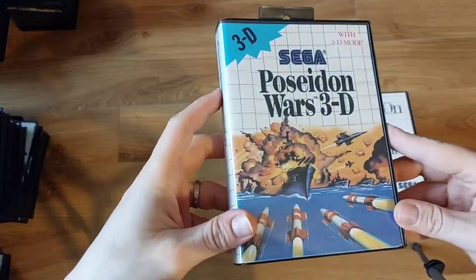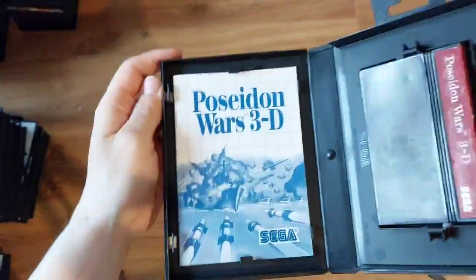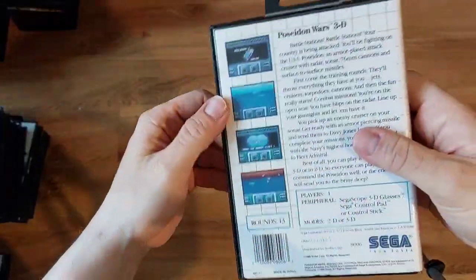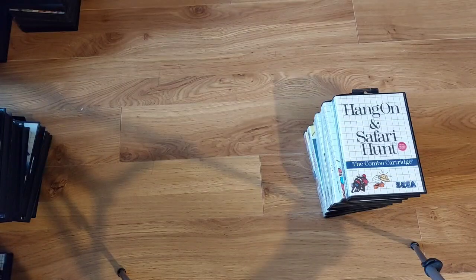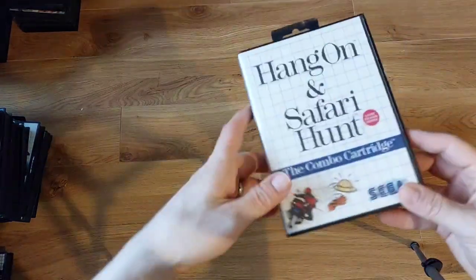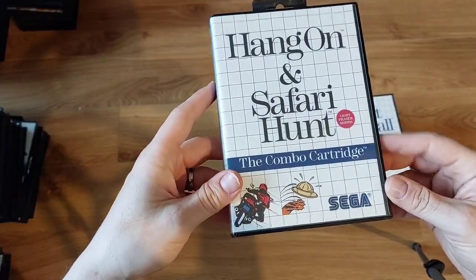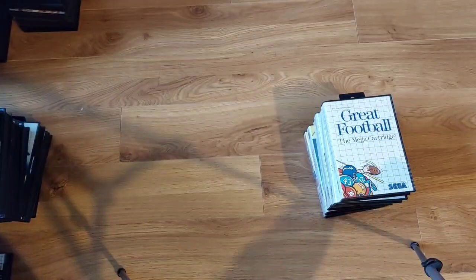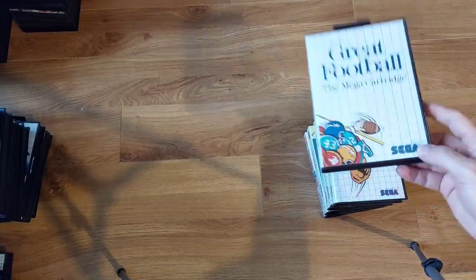And we have another 3D game, another hard to find title, Sidon Wars. Kind of harkened back to some of Sega's earliest arcade games. I think it was a Sub-Block or something. Then we've Hang On, a Safari Hunt, another combo cart. This is another US release. This is a whole bunch. This was a US bundle I got.